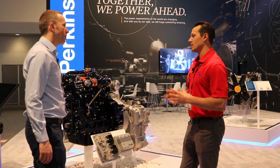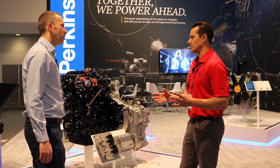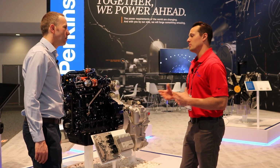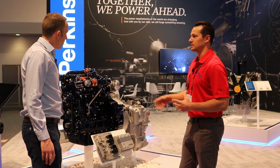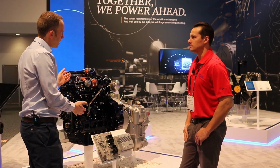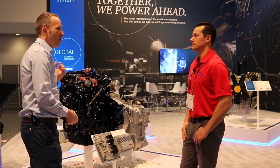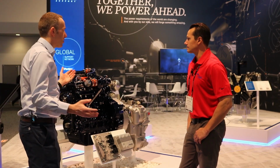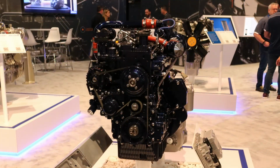So I know there's a varying line of different machinery that these engines can service. What would be the most common pieces of equipment that you see these in today? Yeah, so for the setup we've got here, this exact setup would be something like a backhoe loader or a telehandler, those types of machines. It goes across a wide gamut of different applications.